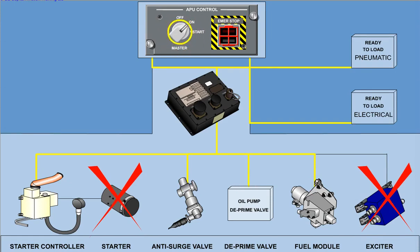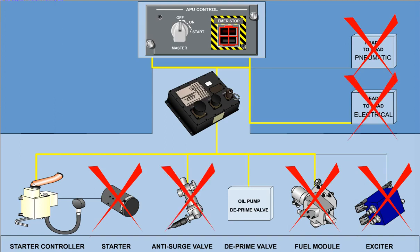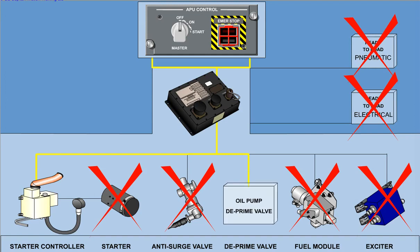When the APU master switch is turned to the off position, the RTL, ready to load, pneumatic signal is immediately de-energized and the APU pneumatic power is unavailable. During the cool-down period, electrical power and bleed are removed. After 2 minutes, the fuel valve, RTL electrical, and the anti-surge valve, if applicable, will be de-energized and the APU will turn off. When shutting the APU down, the D' valve again is energized to prevent oil pump output.